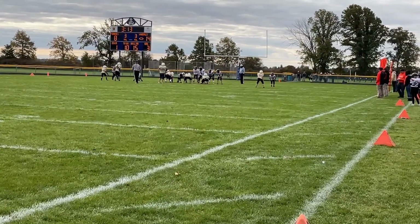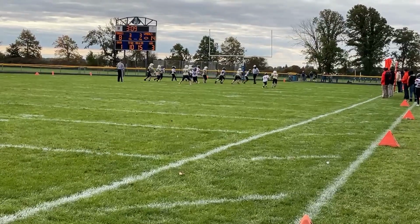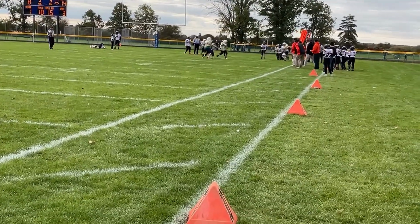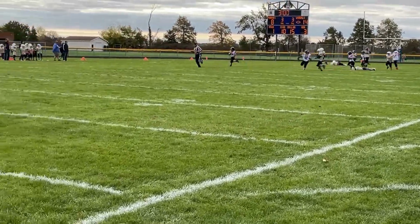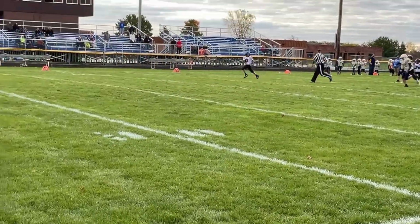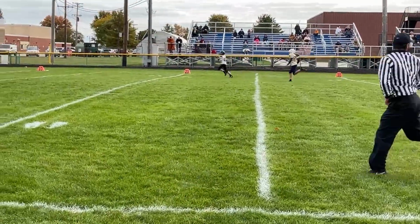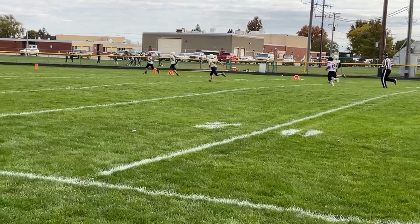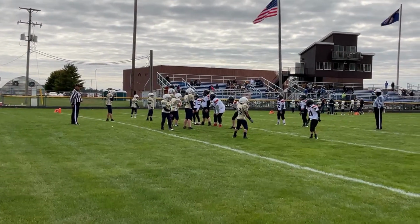Vandals with the ball. Ball snap, fumbles, has a cross and picks it up. Goes up the left side. Breaks the tackle. Cuts back inside the field. He's taking it to the right sideline. 40, 50, 40, 30, 20, 10. And that'll make it a Vandals touchdown.